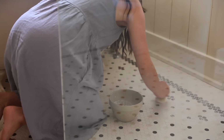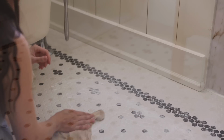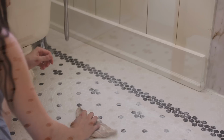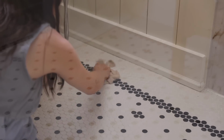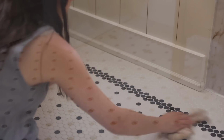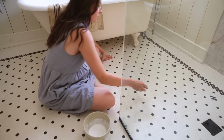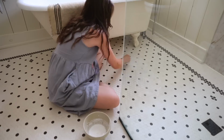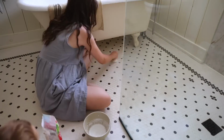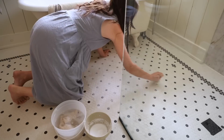When I come back to it, I'll spray it with the all-purpose spray to re-wet it, and then I'll go in and scrub a little bit more to make sure I really got everything. Then I take a pail of hot water and a rag, and I just start wiping it all away. And as it dries, you can see the difference. This was a job that I was dreading, and it was a lot of work, a lot of scrubbing. It was hard on my body, but oh man, it felt so good to have it done.